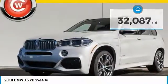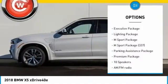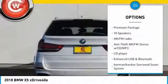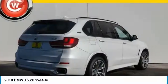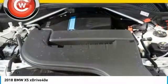Here are some of this vehicle's great options: traction control, keyless entry, power passenger seat, navigation system, dual airbags, leather-wrapped steering wheel, air conditioning, power steering, four-wheel disc brakes, universal garage door opener. Come see the car for yourself.